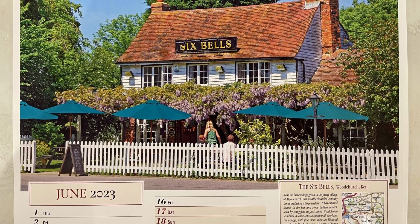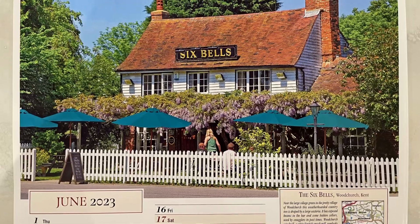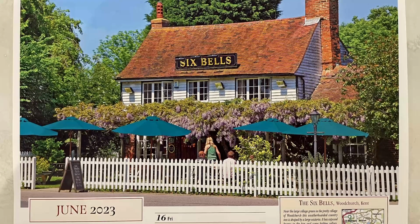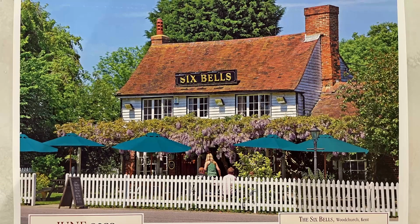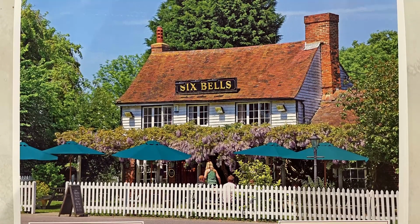Near the large village green in the pretty village of Woodchurch, this weatherboarded country inn is draped by a large wisteria. It has exposed beams in the bar and some hidden cellars used by smugglers in past times. Woodchurch Windmill, a white Kentish smock mill, overlooks the village with fine views over the Wallen marshes to the Kent coast. All Saints Church dates from the 13th century. Very nice. Random church fact in there as well.